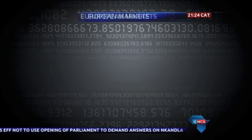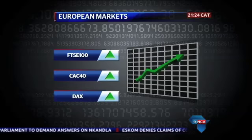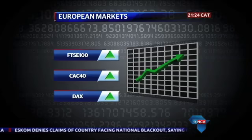Over in Europe, markets ended firmer, rebounding after an early wobble, which was sparked by a fresh plunge in the price of oil. Hopes that the ECB will soon deliver a program of large-scale asset purchases have helped to limit declines in equity markets.